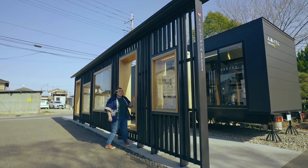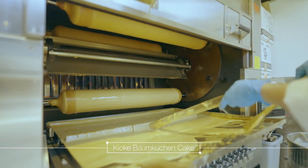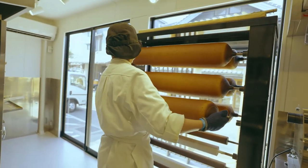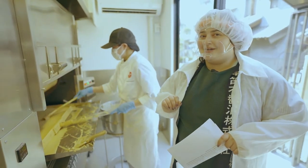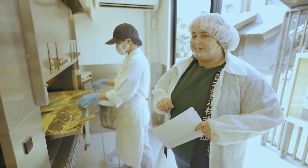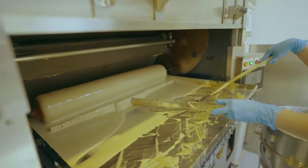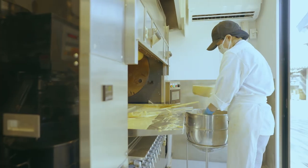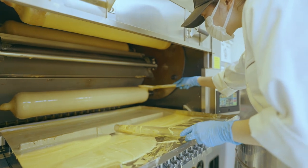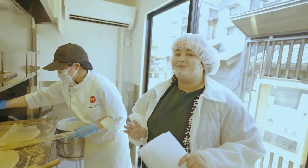Moving over to this last little trailer, we find a new product that Kinbue has been making at Kinbue Shoyu Park just in the last year. It's nothing like what we've seen over the past few minutes, because they're actually baking up Baumkuchen cake. This German cake is quite popular in Japan, but the cake here is extra special. That's called Kiokebaum, which literally means wooden barrel Baumkuchen, and they even make a soy sauce flavored version of it. It's a totally different way to enjoy the soy sauce here.